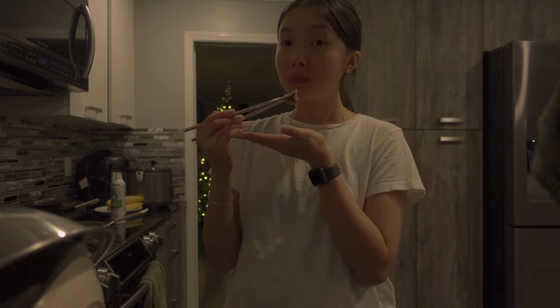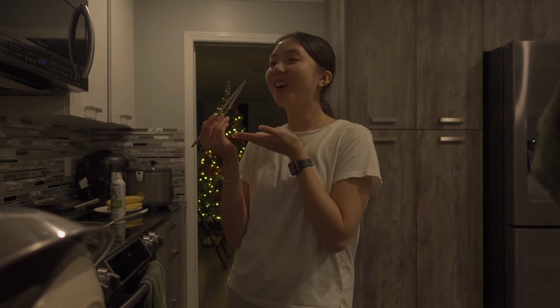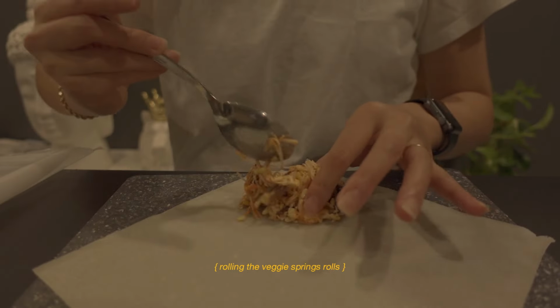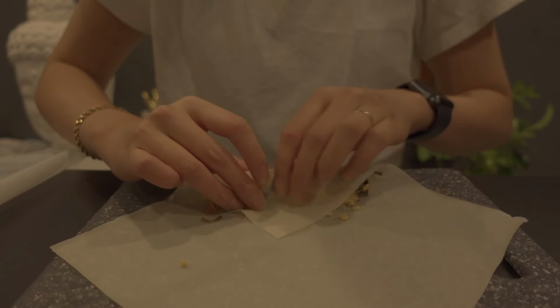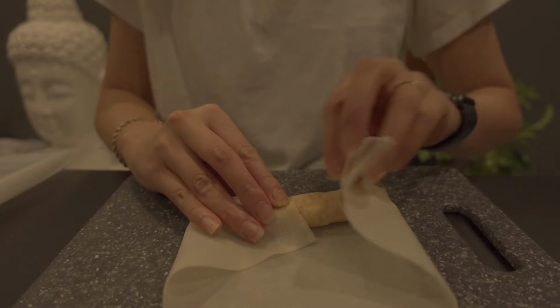Mm-hmm. Wow. Impressed with myself. Pinch the ends in.